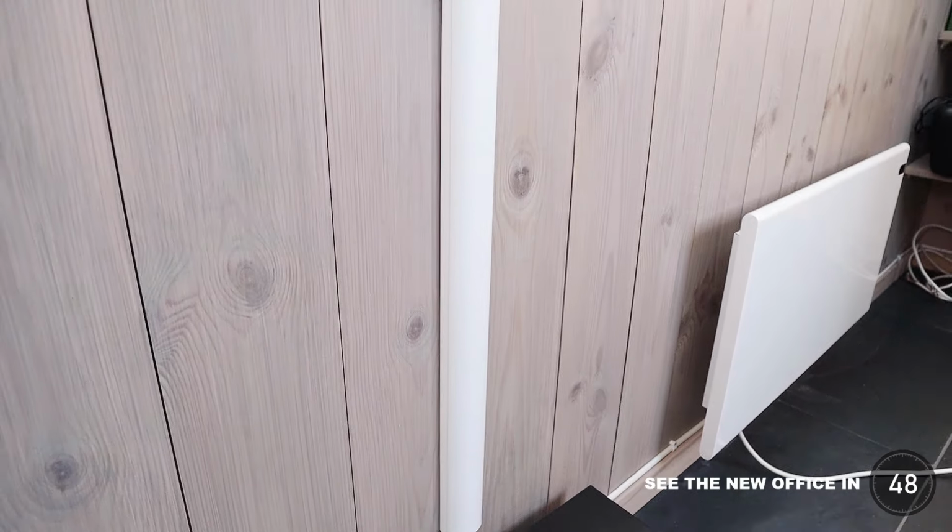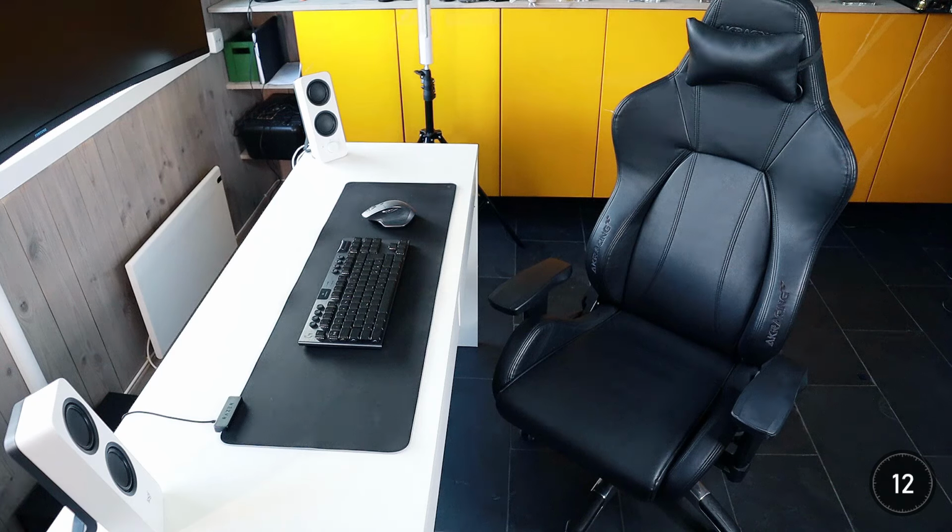With all those upgrades, the most important one was still left. The chair. So I had to go online and order a new one.